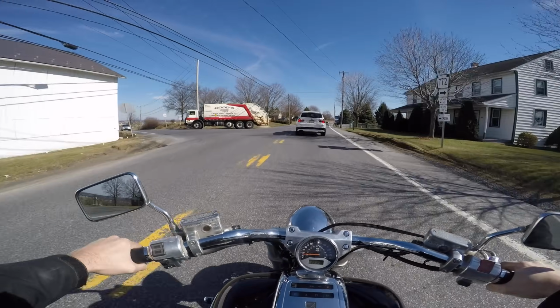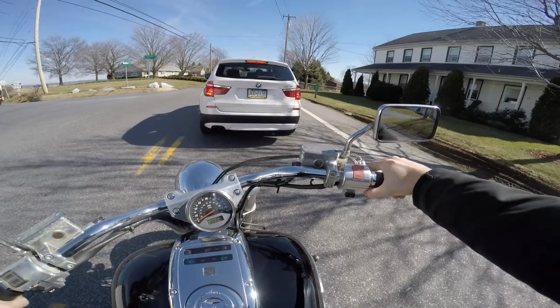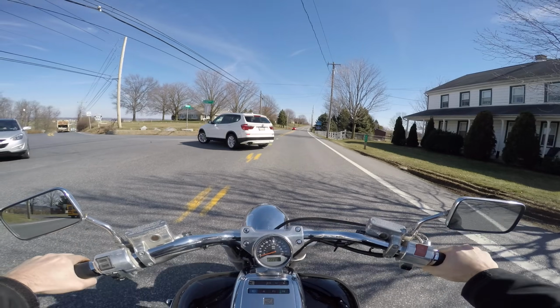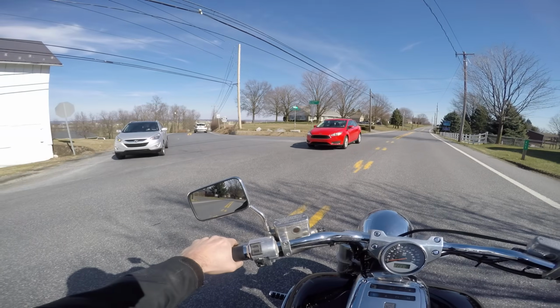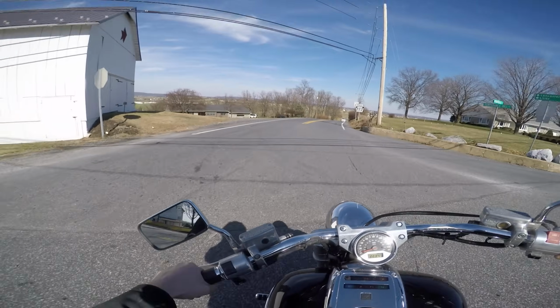I jump on this bike, I've never ridden one in my life, I've been riding it for literally two seconds, and I feel like I've owned this bike my whole life. It's just very intuitive. I might have to keep this thing around for a little bit.